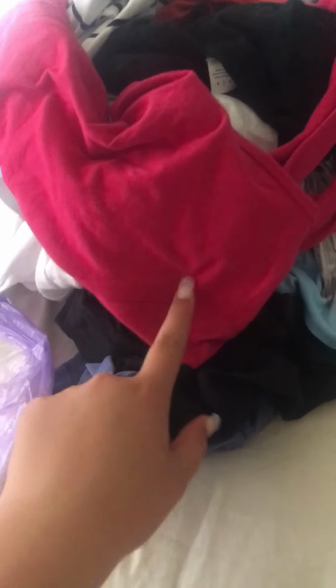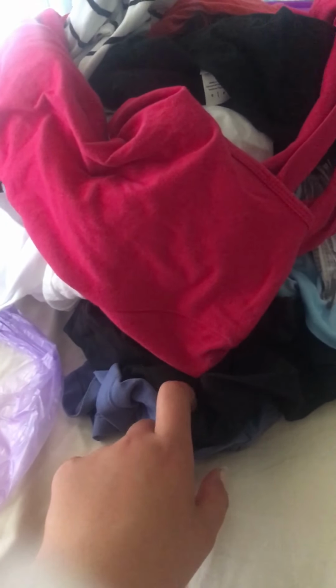Ended up getting rid of most of them. I'm keeping 13 out of the 54, which means I'm getting rid of 41 shirts. That's a lot of shirts. I know that was a horrible time lapse, but this is all the clothes. It fills up the whole thing. But that is what happens when you throw out 41 shirts. So, I'll meet you back for the next category, which is pants.